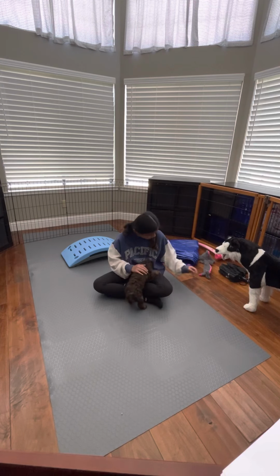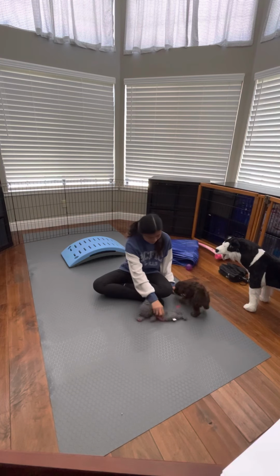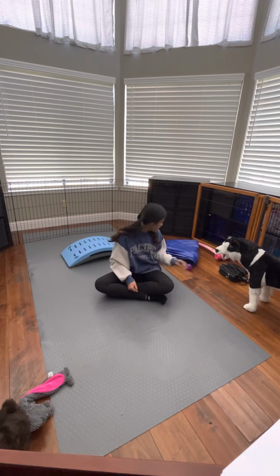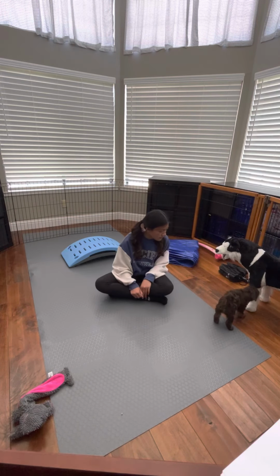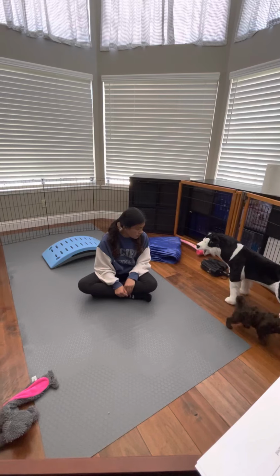Okay, you can go ahead. She's curious, our curious Carys. Yes, good girl. See what she does with that ball. Squeeze it. Wishes. She's checking out the dog. She's very curious about it. Cautious, but confident.